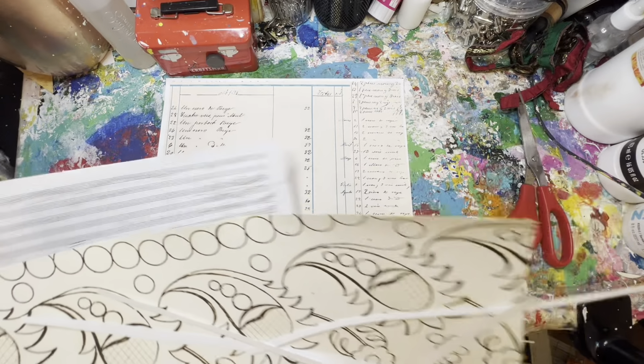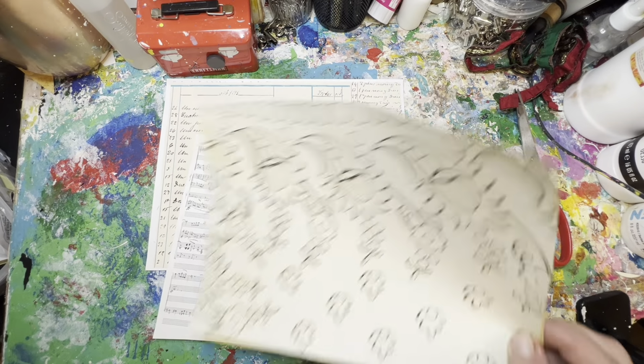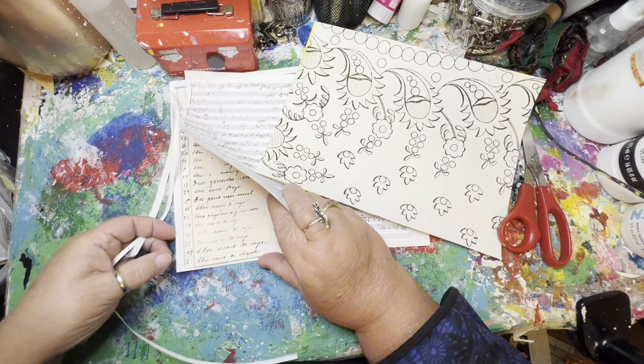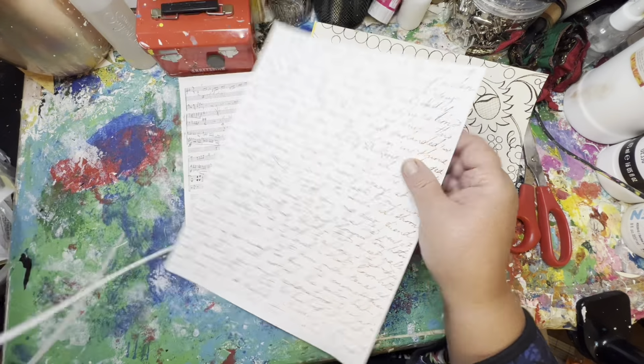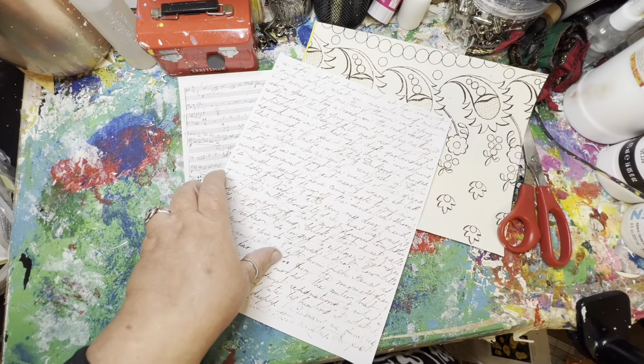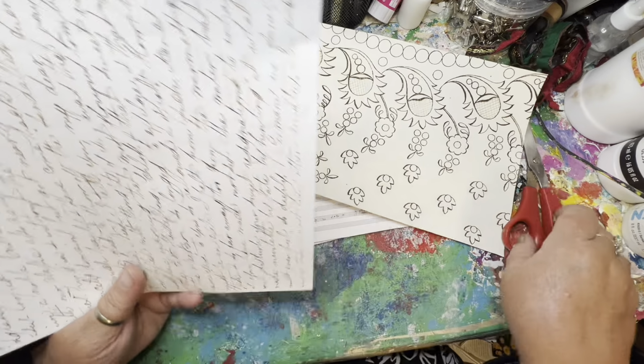Right, now we have something to work with. Is that something else down there that needs, what is this? Trim the bottom off of that one.